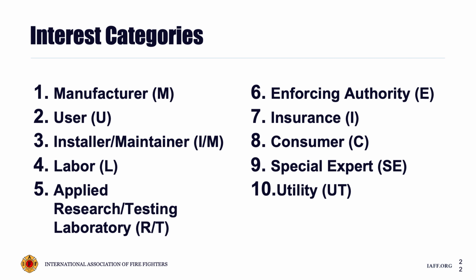So you'll see firefighters that represent multiple interest categories on a committee. But again, the rule is you can't have more than a third on a single category. So if you're applying to a committee, you probably want to look and see what interest category is underrepresented.